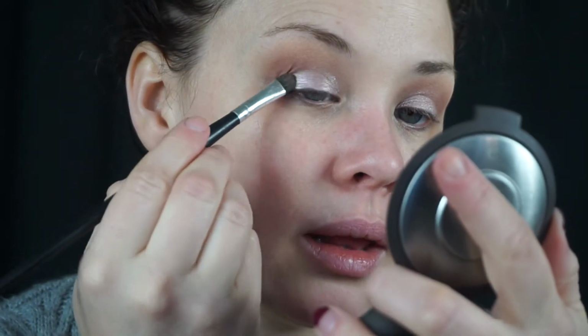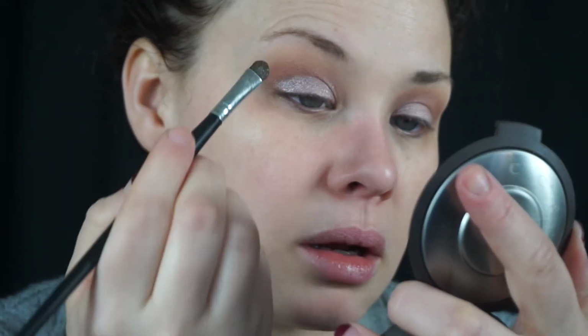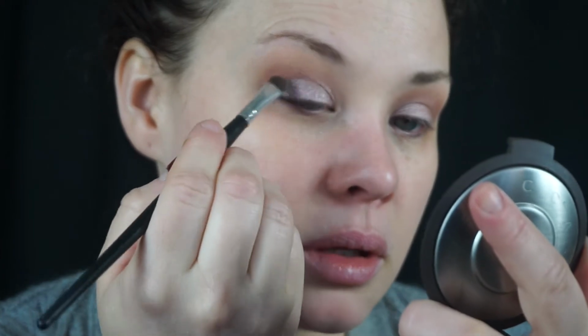Okay, we're using the same brush. I'm applying this on the last part of my lid. Oh, this color's really pretty. Oops.